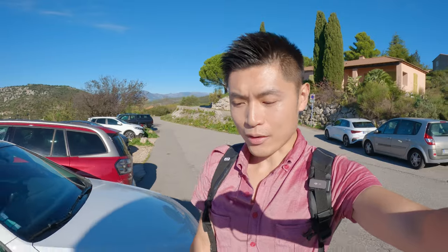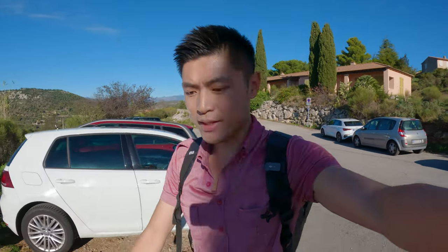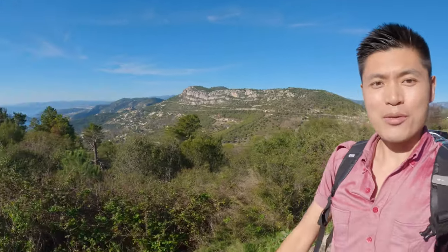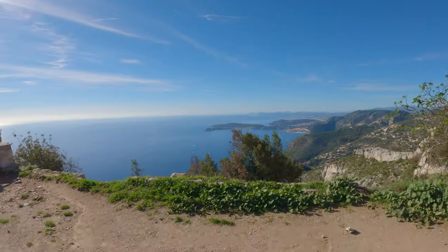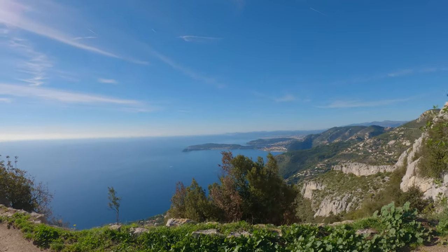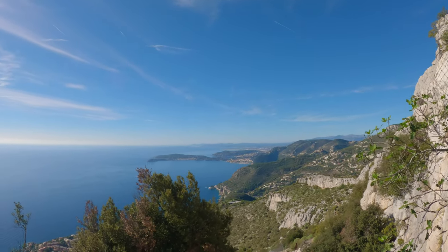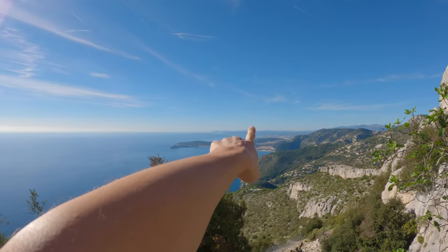Just parked my car. There are very few parking spaces here, but there are plenty more further down the road. So don't worry if you can't find a parking space here. But the view here is already starting to look spectacular. My goodness. The view though, on the right hand side, you can clearly see Nice over there.